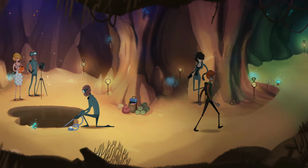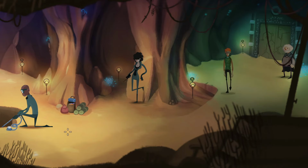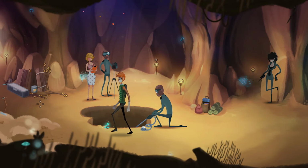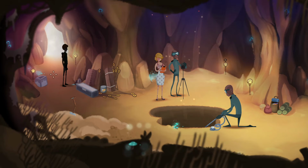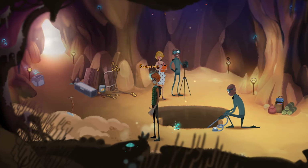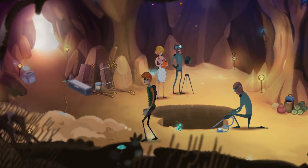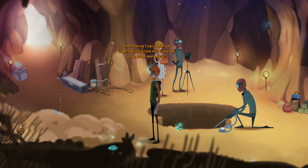Oh, we're gonna grab the mushroom. This mushroom looks a little bigger than the rest. I'm going to take it. Some water over there. It's empty. Oh wait, do I get it in here then? Yeah, I guess so. Footprints. Interesting. I can make out indentations from the binocular case and heel marks.